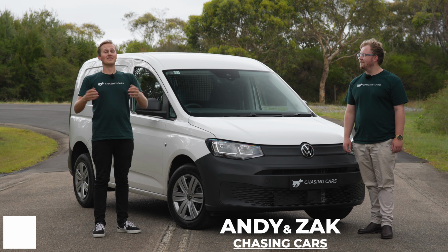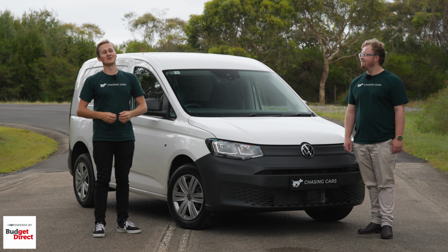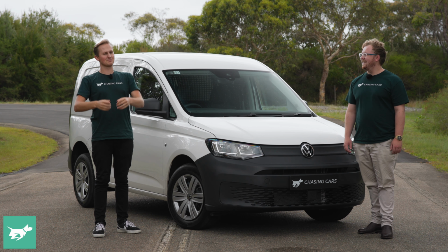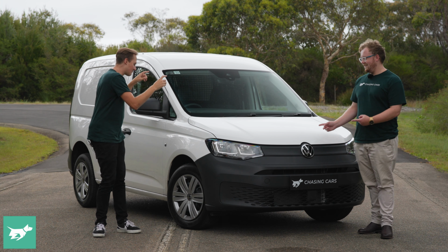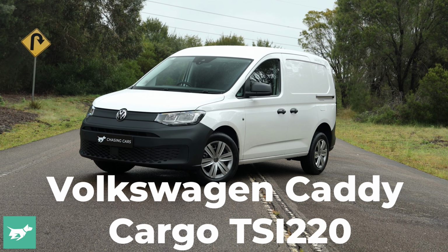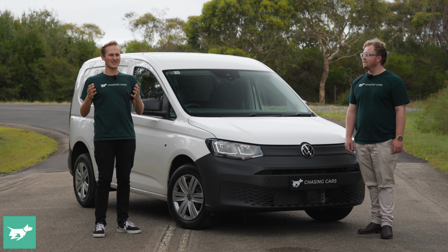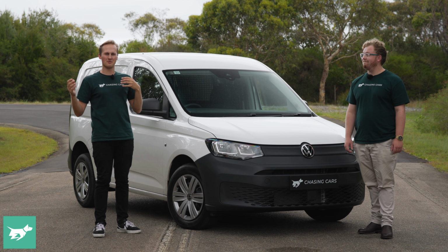So we've got a problem. This weekend, we're both moving house. But before any rumours start, not into the same house. Anyway, the solution to this problem comes in the form of this Volkswagen Caddy Cargo, which starts from around $46,000 drive away in New South Wales. And the question is, will it be enough to help us both move house?